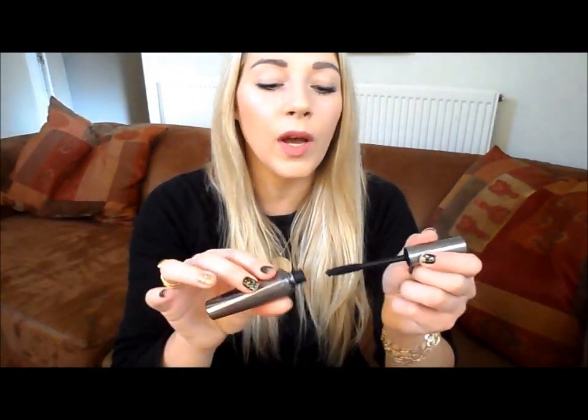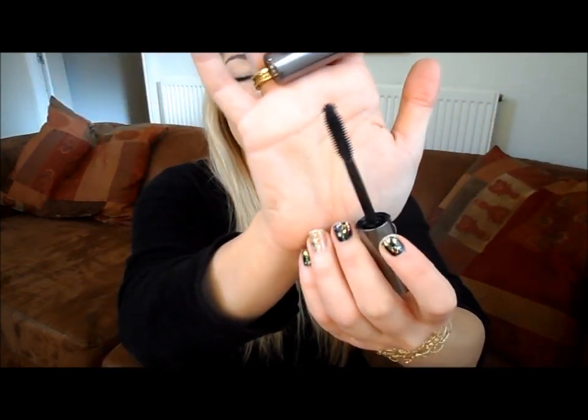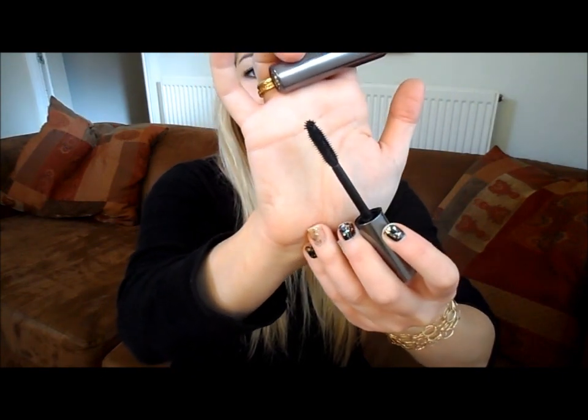Mascara wise, I took the Benefit They're Real mascara. I kind of don't know about this mascara. When my eyelashes are in good condition, this mascara looks amazing. When my eyelashes are slightly patchy, maybe they're going through a different growth stage, this can make my eyelashes look terrible. So I'm kind of in and out of love with this, but I did take it because my eyelashes were feeling quite good at the time, but at the moment they're not in great condition and I can't really wear it for now.